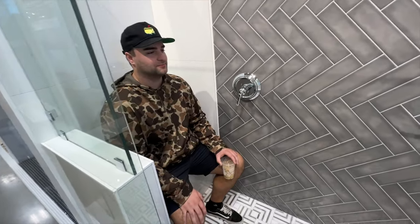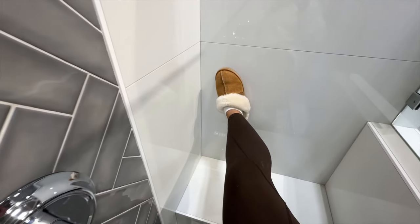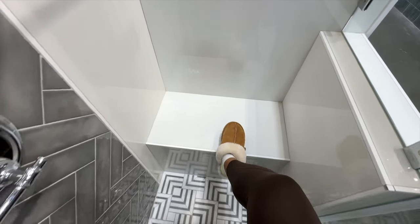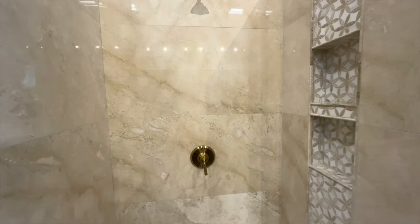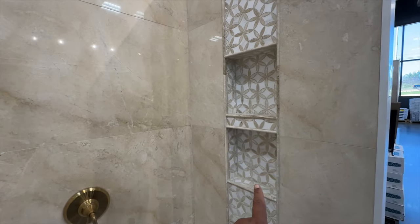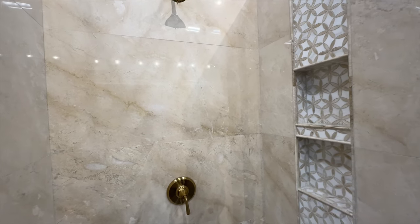I do kind of want some kind of a bench so I could actually not risk my life and put my foot up here, but I could just put it right here and shave. What do you think about this? I actually really like this. Not in there, I don't like the towel in there, but I love this. It's more of a warm kind of thing.